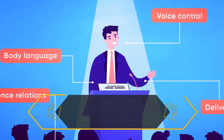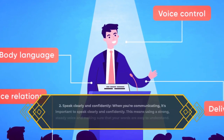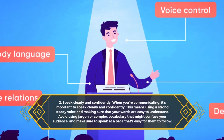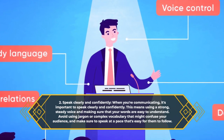2. Speak clearly and confidently. When you're communicating, it's important to speak clearly and confidently. This means using a strong, steady voice and making sure that your words are easy to understand. Avoid using jargon or complex vocabulary that might confuse your audience, and make sure to speak at a pace that's easy for them to follow.